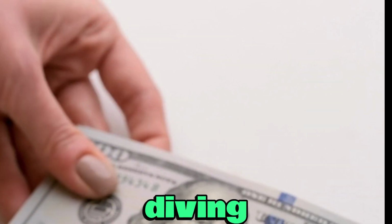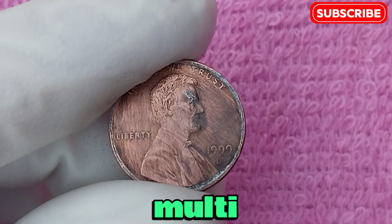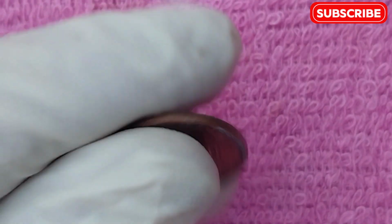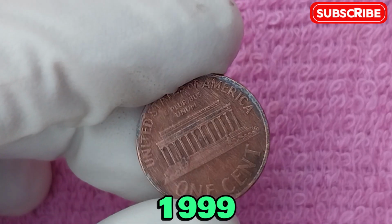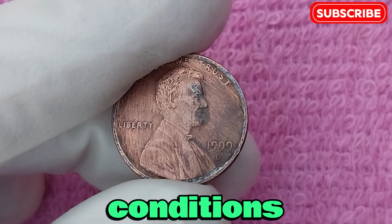Today, we are diving deep into one of the most intriguing and astonishing stories in the world of US coins, the mysterious, potentially multi-million-dollar 1999 Liberty 1-cent coin. Yes, you heard that right. This ordinary-looking penny, struck in Denver in the year 1999, could be worth as much as $120 million in today's rare coin market under the right conditions.